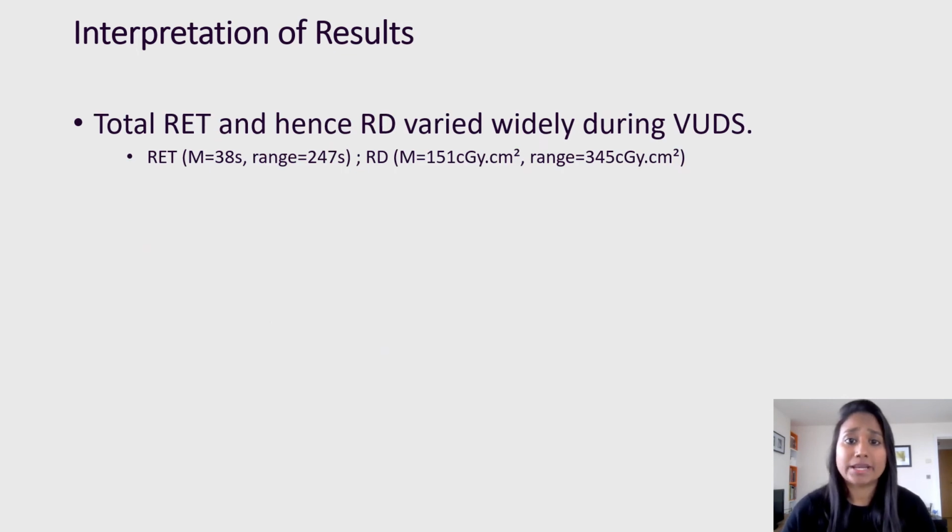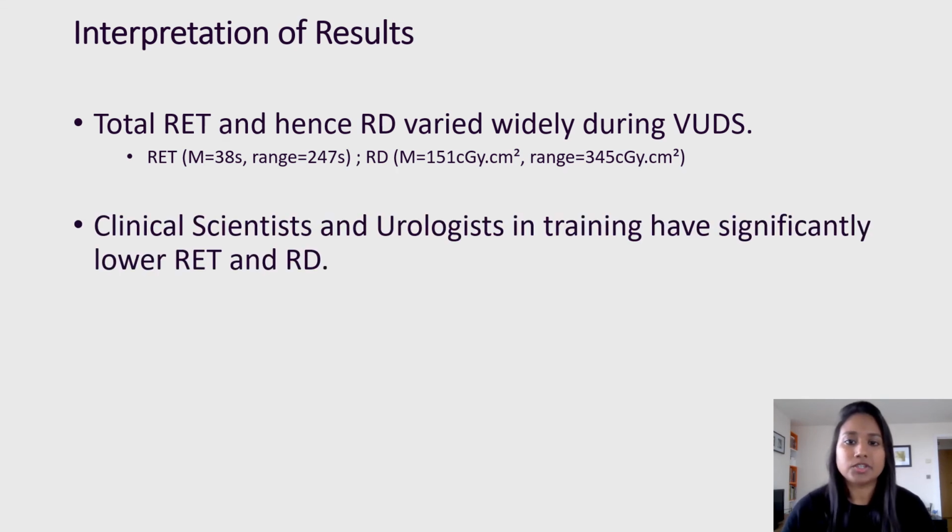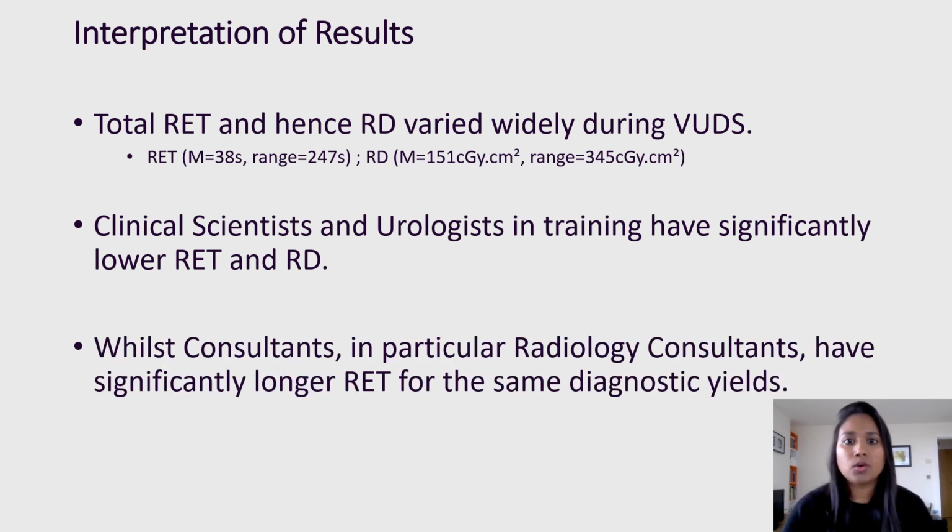So overall, we established that the total radiation exposure time and hence radiation dose varied widely during video urodynamics, that clinical scientists and urologists in training have significantly lower radiation exposure times and radiation doses, whilst consultants, in particular radiology consultants, have significantly longer radiation exposure times for the same diagnostic yields.